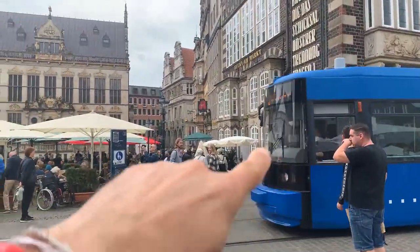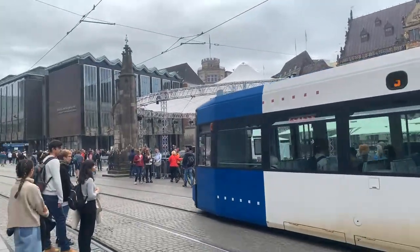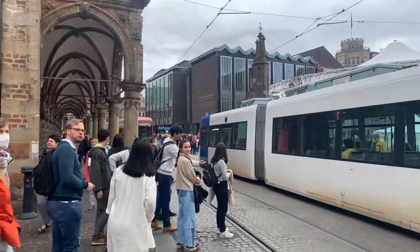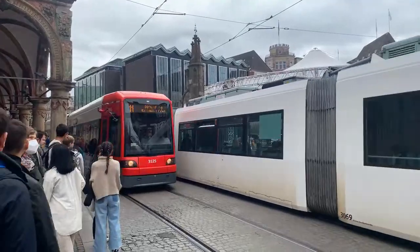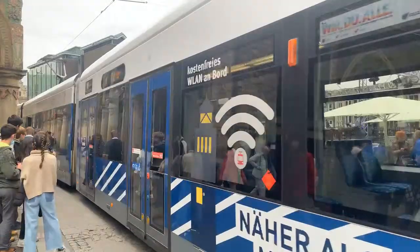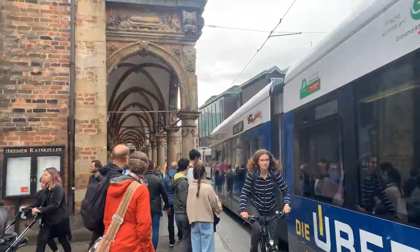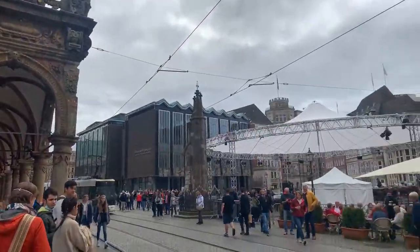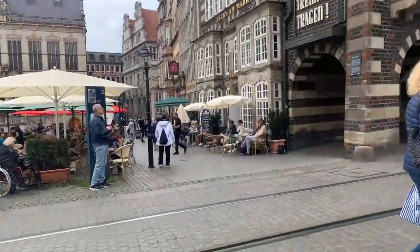And around this marketplace, you have a lot of cafes. You see also the people, they are sitting outside now. Despite the fact it's not that warm today, but in summertime when it's sunny and when the weather is really very nice, you really can enjoy your life here. Have a cup of coffee or tea. Okay, let's go on.